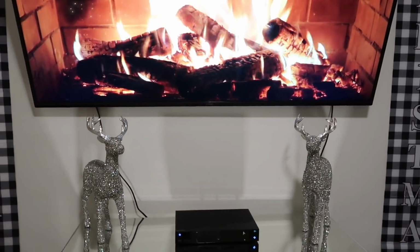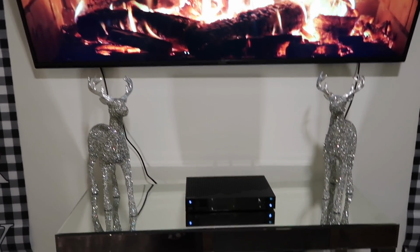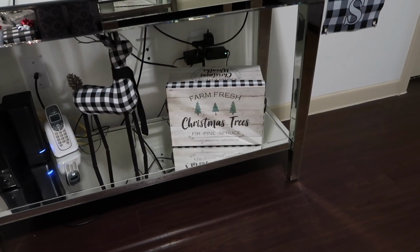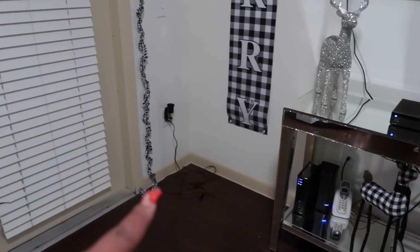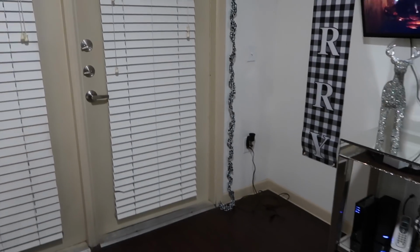And then I have my reindeer, Pierre and Penelope. They are from Cracker Barrel from last year. And then down here I have Petunia. And then I have this box that says Farm Fresh Christmas Trees, and that is from At Home, and Petunia is from Hobby Lobby. And then of course I have my cords and stuff. I always use that extension cord to charge my phone. The wallflower that's in there is Black Tie.